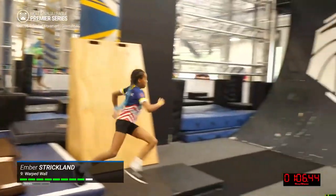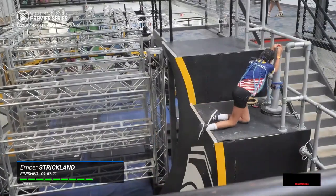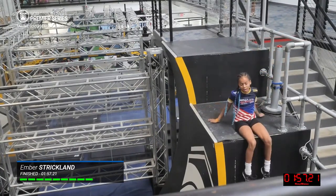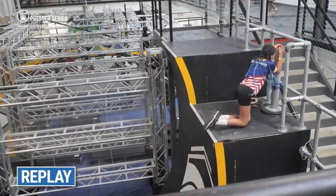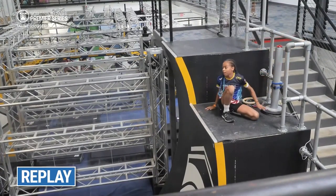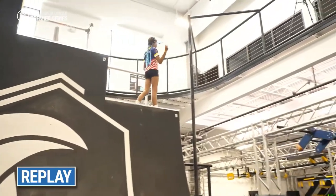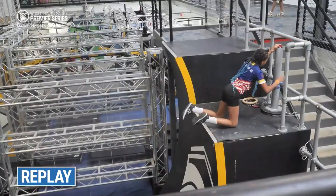She's got about a minute and 10 seconds left. This could be a sub 2 minute run, and it's going to be 1 minute 57 seconds. Ember Strickland advances to the finals with a first place finish on the challenge course. What a dominant performance out of Ember. And the fact that she bested Vivian, this makes me very excited for the mature kids females matchup when we get to Ferox.